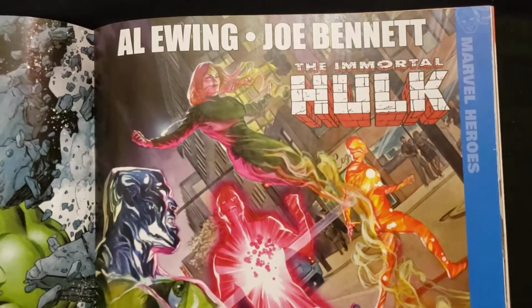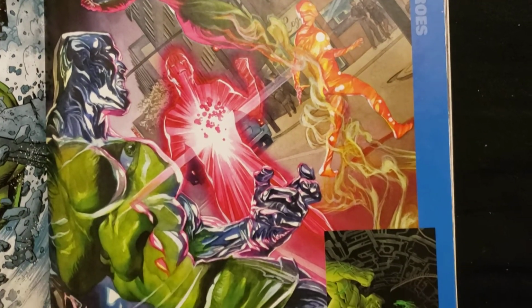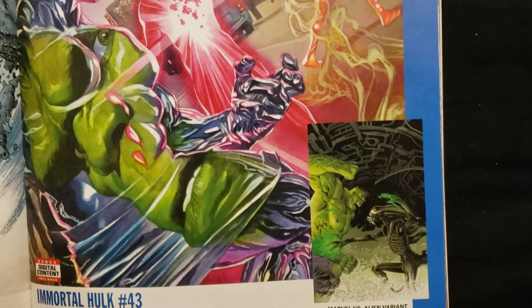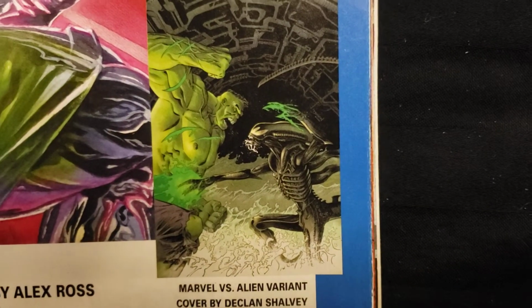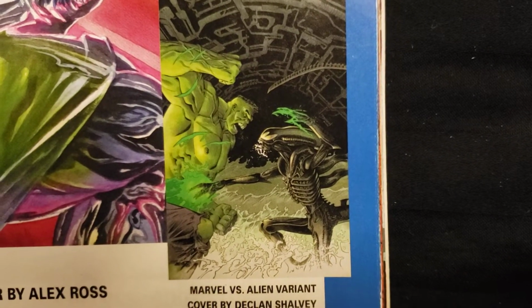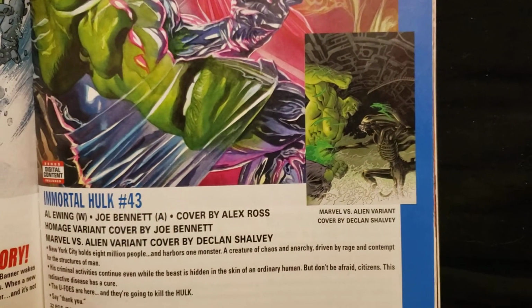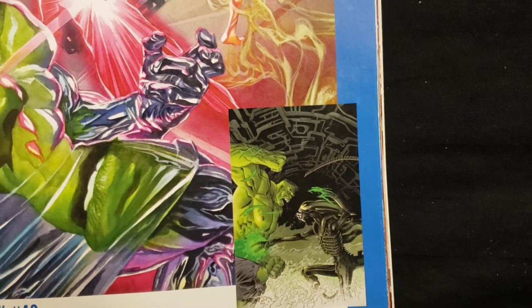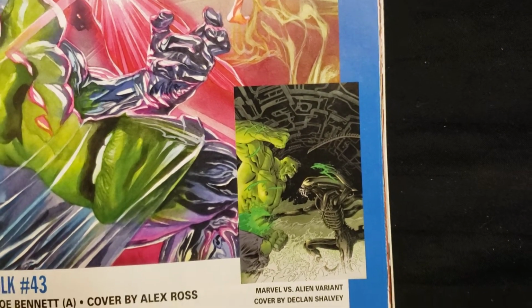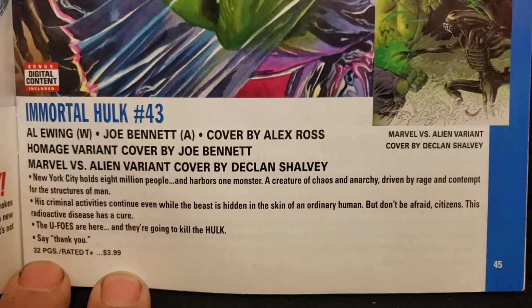Okay, now we got Alex Ross again. Look at that cover. That is beautiful. The colors, the characters. Then we got an alien variant down there. He looks pretty small. The alien looks very small to the Hulk. Wow. Imagine if he took over the Hulk or something like that. I'm not sure if it would be a huge alien or not. Wow. Okay, and then we got Immortal Hulk. It's number 43, it says.